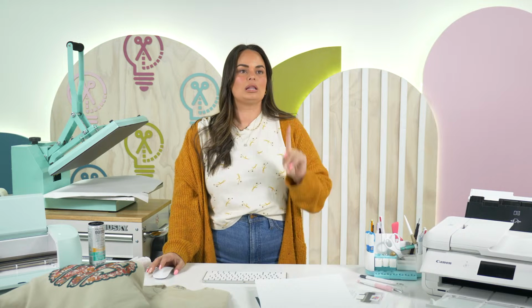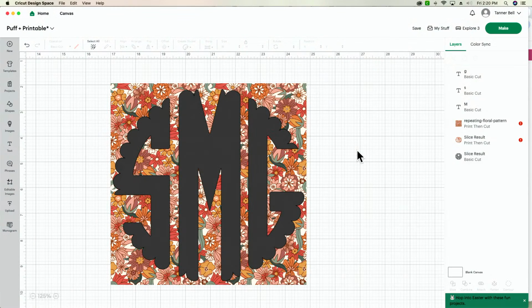So let's talk about slice, because we're going to have to slice these letters into this pattern. I love using this analogy. If you are off doing something else, I want you to come back to me, because we're gonna talk about how slice works and why we can only slice two layers at a time. Let's go to our share screen.